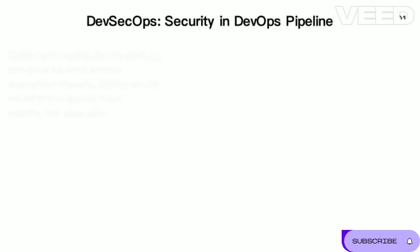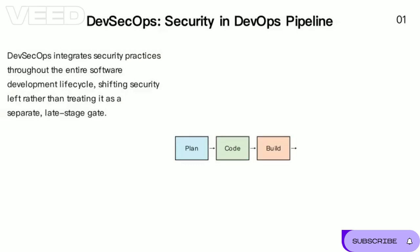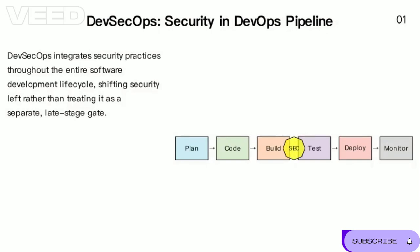DevSecOps represents a fundamental shift in how we approach software security. Instead of treating security as a separate checkpoint at the end of development, DevSecOps integrates security practices throughout the entire pipeline. This approach, known as shifting left, embeds security into every stage from planning and coding through deployment and monitoring.